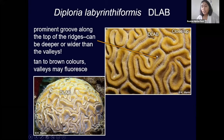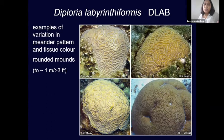So the space here between the ridge tends to be much wider than this area here where we would find the polyp mouths. They are tan to brown colors, and sometimes the valleys can be a different shade and be fluorescent. And here we can see just different examples of the variation in terms of the pattern that they might present. So they might look slightly different, but definitely get close to them and look at that groove. That will be a characteristic for this coral. They're medium-sized corals, 1 meter, about 3 feet.